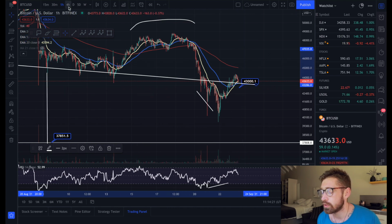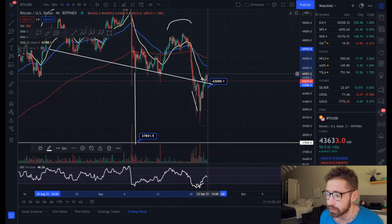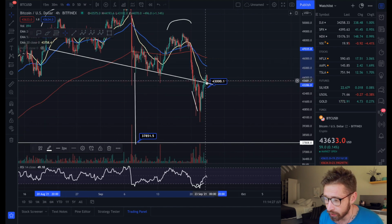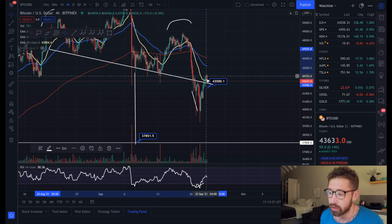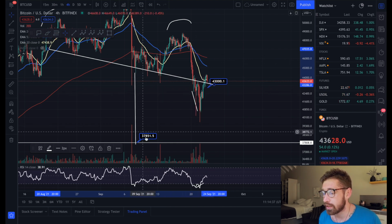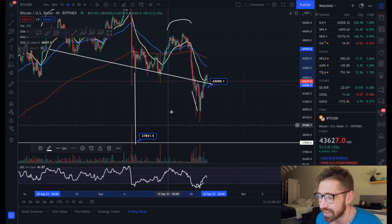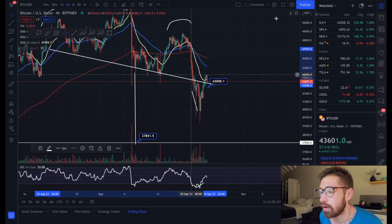If we head over to the 4 hour time frame, you can see on the 4 hour, we've just started to get back above the 20 EMA. We're currently breaking it right now. If we were able to hold it as support and consolidate, that would be a beautiful sign of continuation. Of course, guys, we can roll over and still come down to 37.8K, which is the technical target from our head and shoulders. But beautiful to see us back above the neckline.